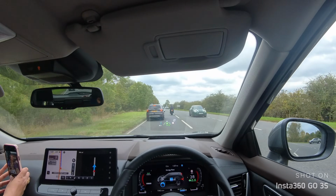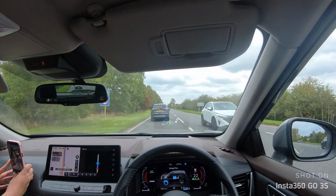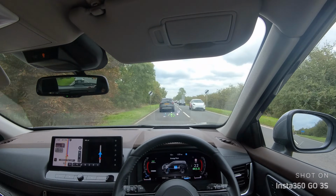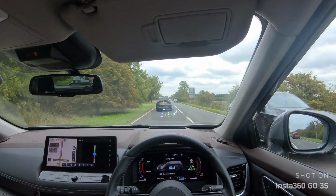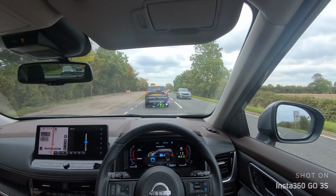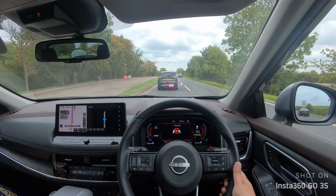Now imagine using this on your daily commute, knowing you're going to be stuck in routine, mundane traffic. Now picture how much more refreshed you'll feel getting out of the car after it's handled all of that stress for you. It's a game changer for those long, congested drives.